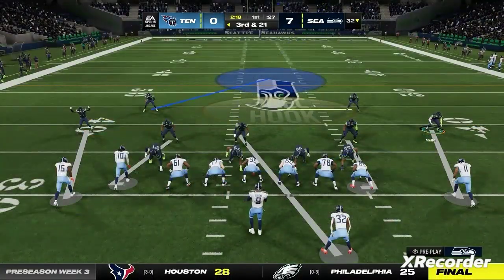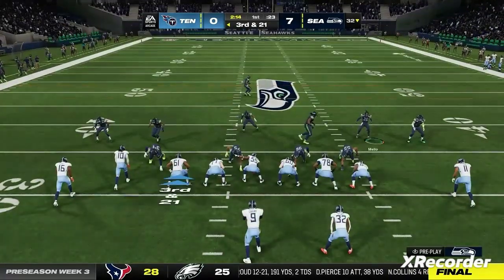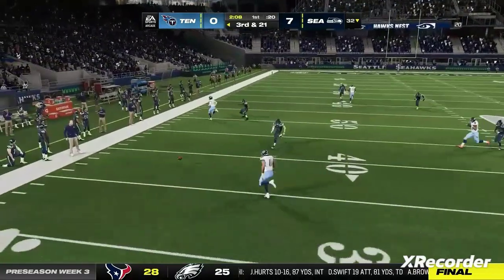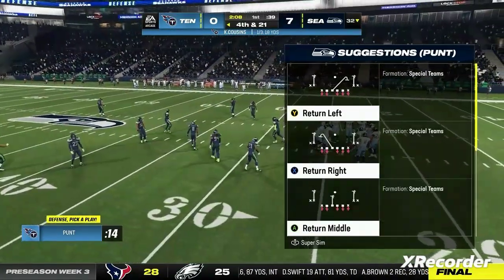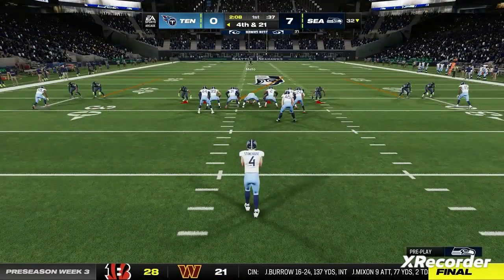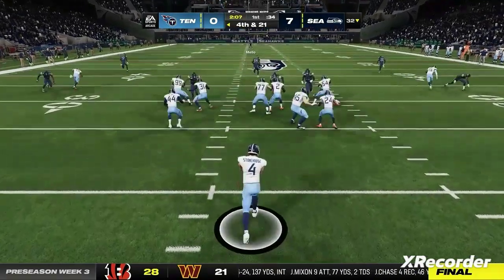Cousins with work to do after the sack as he brings his guys up on a third and long. He'll look to throw. And that is incomplete. One first down here, and that's all, folks. Good work by this defense to hold things in check and force a punting situation. On fourth down, Ryan Stonehouse on the punt.